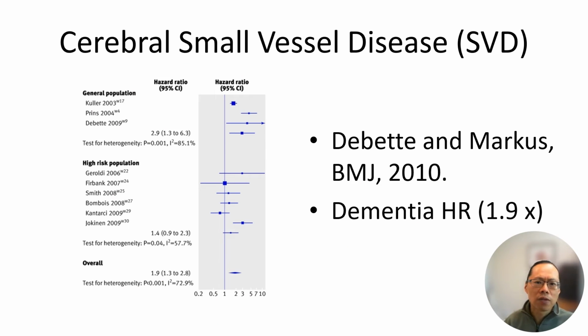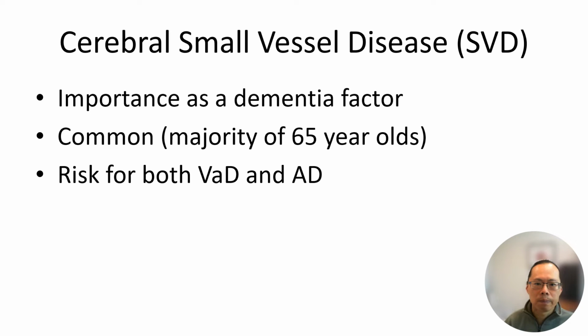The significance of SVD cannot be underestimated. A series of studies of different populations around the world have now estimated SVD, detected by white matter hyperintensities on MRI, as a strong risk factor for dementia. This is illustrated in the meta-analysis from 2010 by Debette and Markus, which demonstrated that the risk of dementia in the presence of SVD increases by 100%.